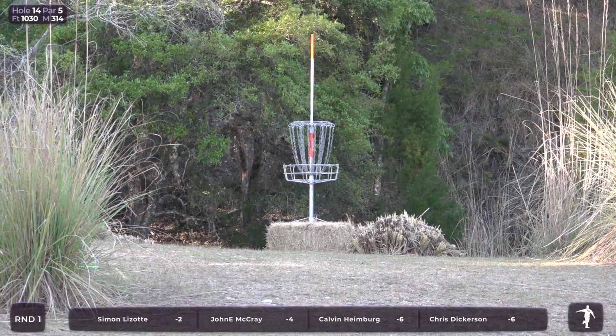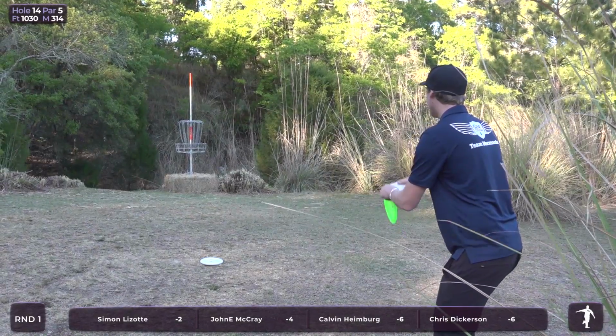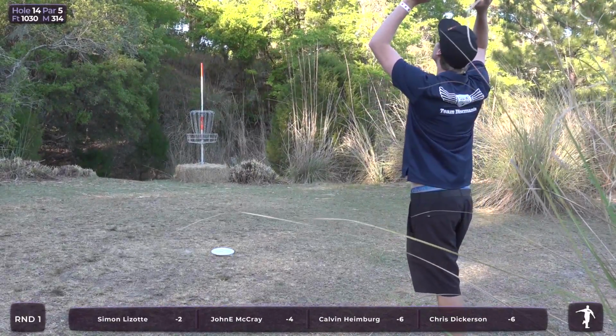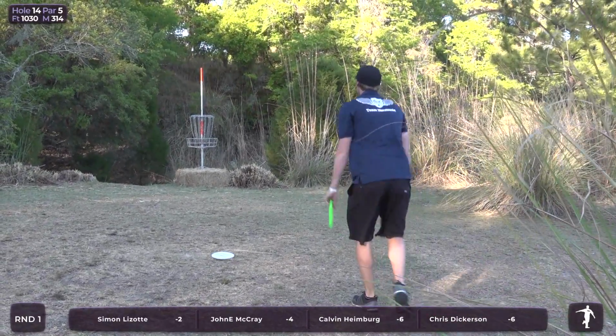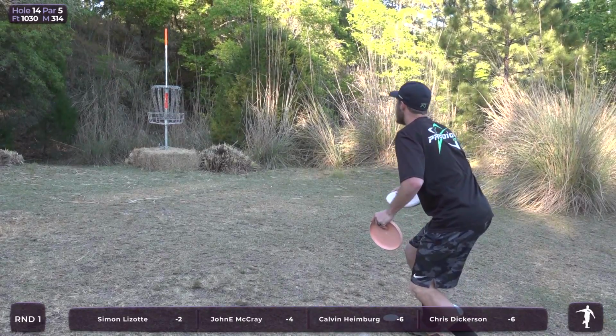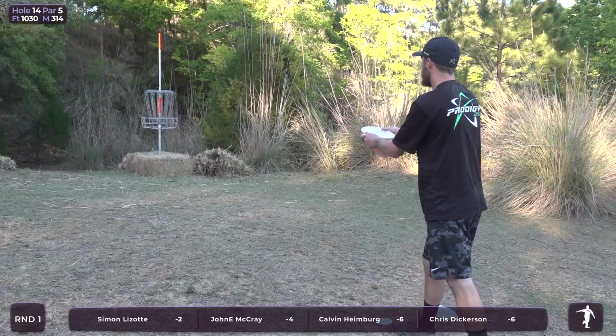And it's really deceiving because you can't tell from this angle that this is a hillside that's directly behind this basket. Oh. Yeah, I was... No eagle for you. No, I was struggling mentally and physically.